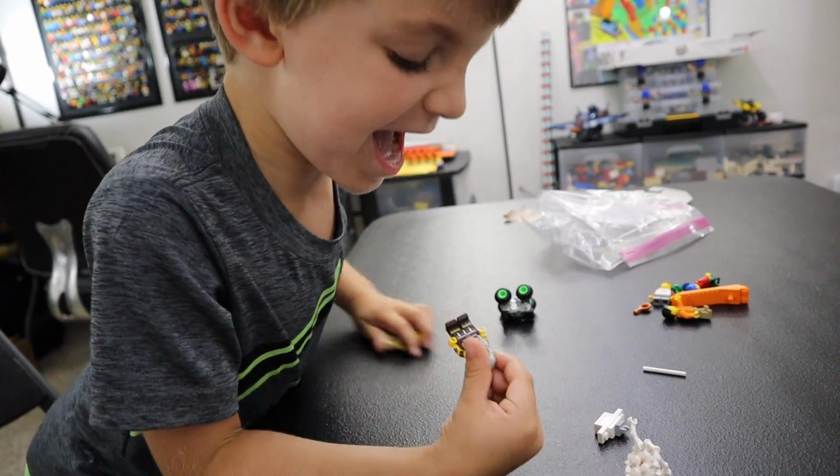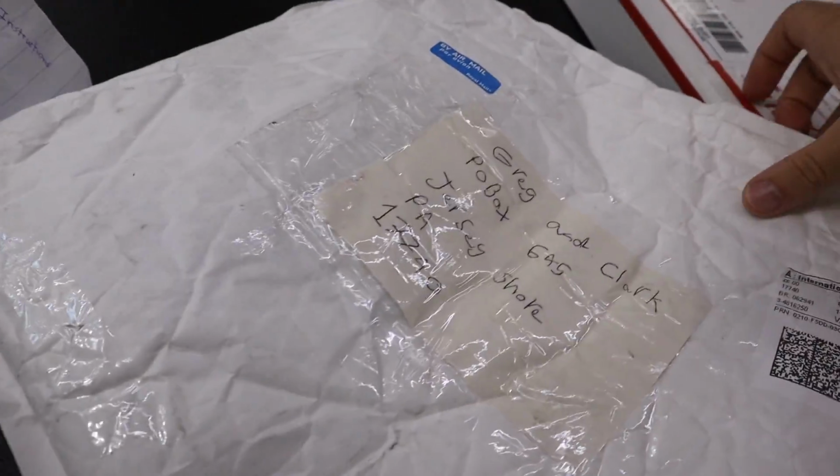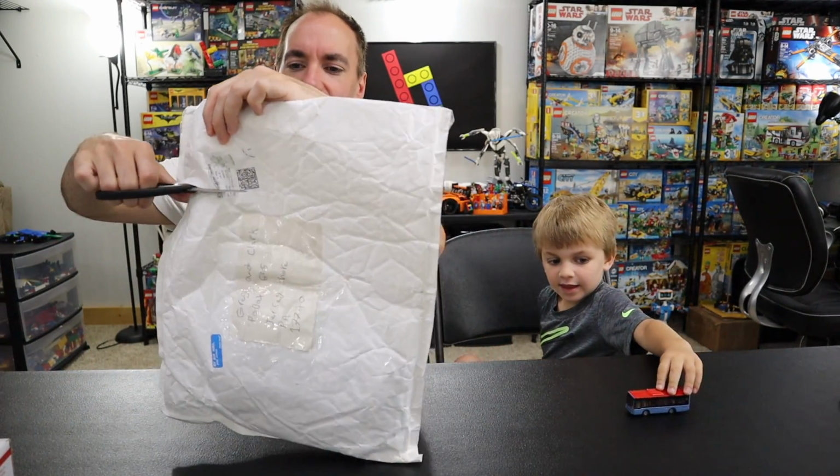You made me. The robot got a little destroyed in the mail, but we can figure that one out. Thank you, Ethan, for that package. We're going to move on to this next one here. This is from the UK. I don't think I have to worry about cutting through anything at the top here, so we're just going to go right across here.